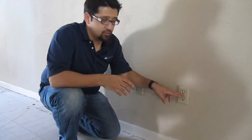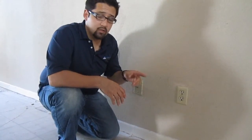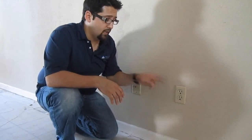Now what you've got to remember is that in older houses, usually anything built before the 80s, you're not going to have this one down here. This one down here is called the ground, and it protects some of your more important electronics such as TVs, computers, those kinds of things that are very expensive. So if you find that you're in a house where this is not grounded, you probably want to have a professional licensed contractor look at it and let you know what it will cost to upgrade it to a grounded outlet.